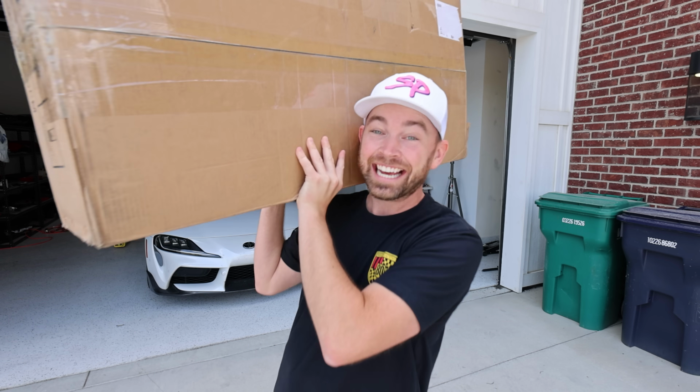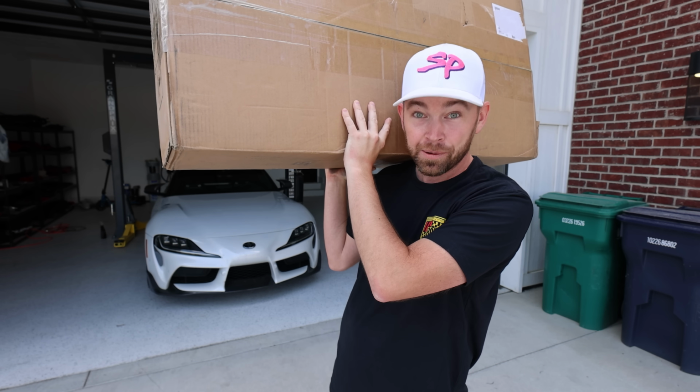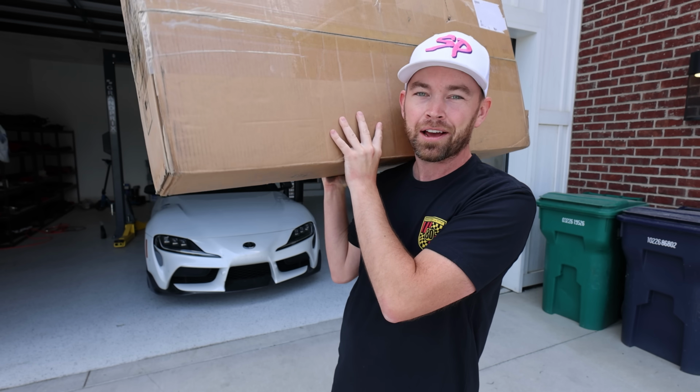And I already know what a lot of you guys are gonna say. Not all you guys, just some of you guys. A lot of you guys are gonna say, buy the front end in the UK, bring it back to America, have an aluminum guy repair it, and call it a day. The problem is that hairline fracture is always going to compromise the structural integrity.